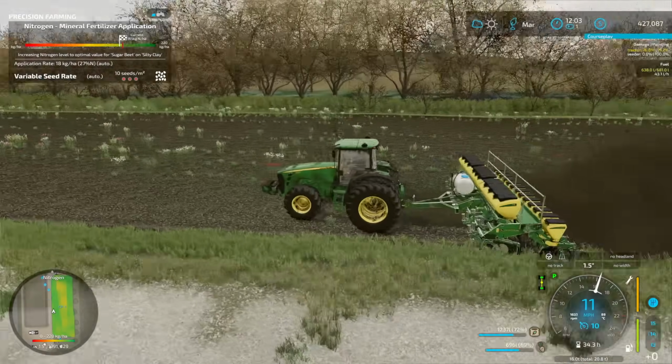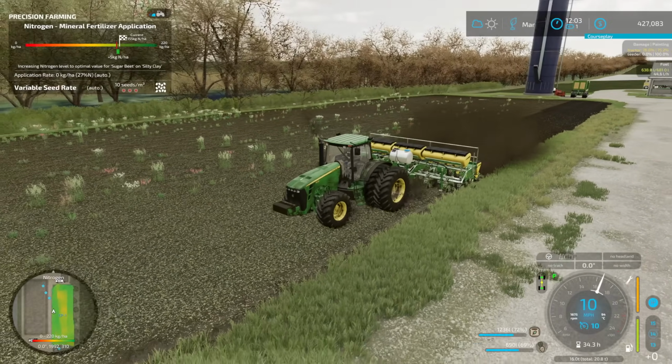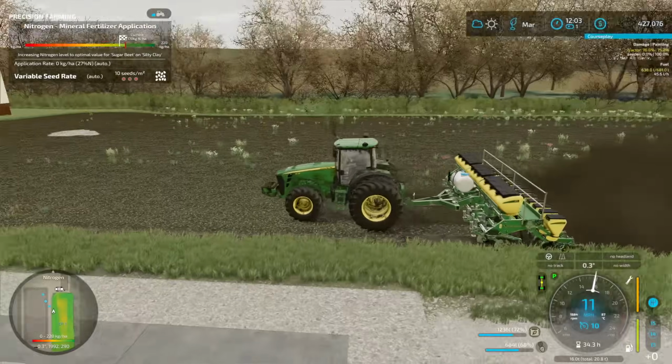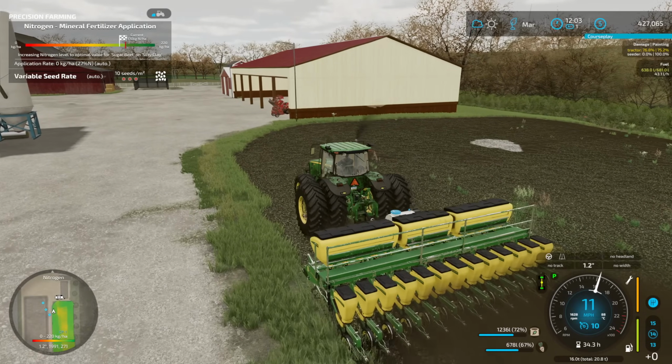That's better. Yeah, see, planting the beets at least is super quick, but it'd be nice if we could find a faster way to harvest. We've got a pretty good harvester, though. I can't really complain, you guys. I mean, does it get much better than what we've got? Not really. So anyways, we're going to keep rolling with that.